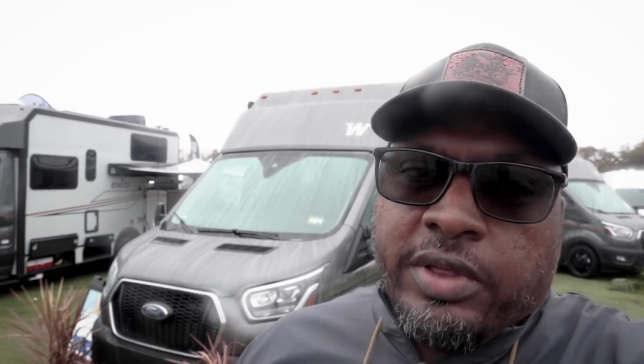Winnebago has a great name, and the design and engineering and all that kind of stuff that goes into what they build, I think is really cool. So if you can wait 18 months, not bad.